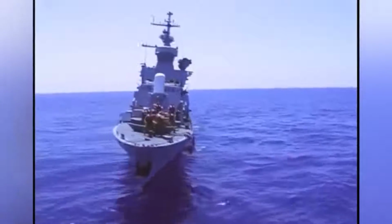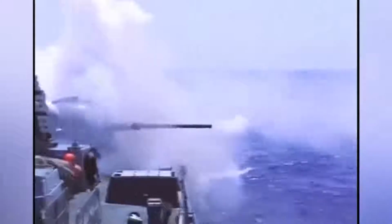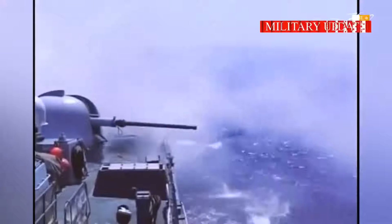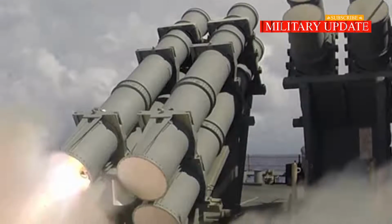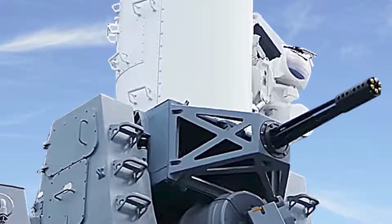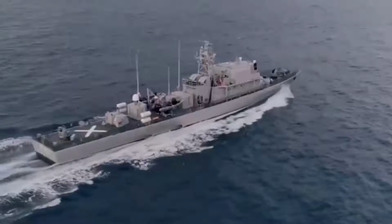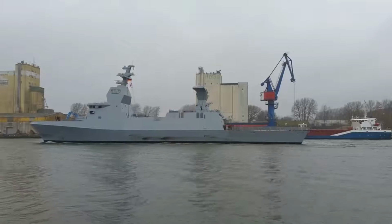The Sa'ar 5 class is capable of speeds up to 33 knots when employing its gas turbine propulsion system. It is armed with the anti-air capability of 32-cell vertical launch systems, including Barak-1 missiles and 2 4-cell Boeing Harpoon missile launchers. Guns include Raytheon and General Dynamics Mk 15 Phalanx CIWS. The Sa'ar 5 class is currently being replaced by the new Sa'ar 6 class.